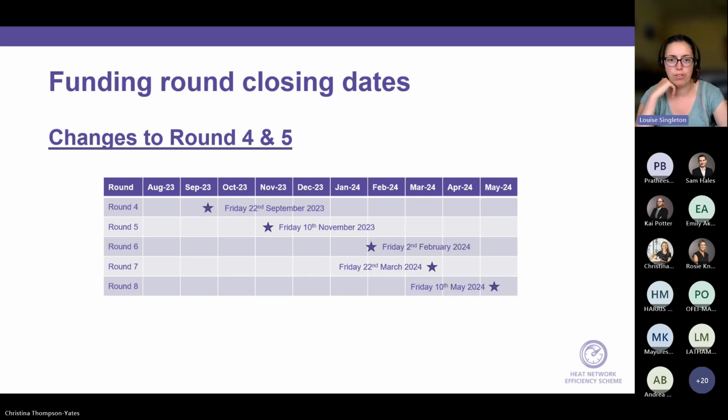we've also then shifted round 5 back as well to the 10th of November now. So if you are looking at those 2 funding rounds, just keep those new dates in your head. And then there's a bit of a gap over Christmas, and then the next funding round after that is 2nd of February, and then we've got one in March and one in May.